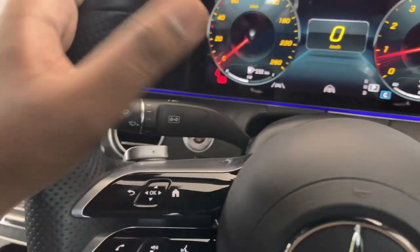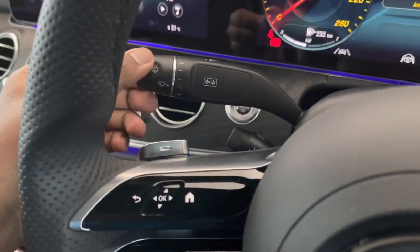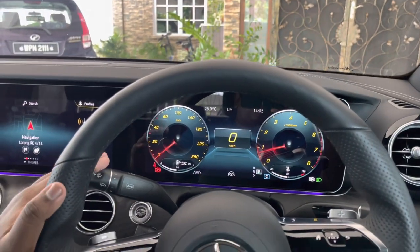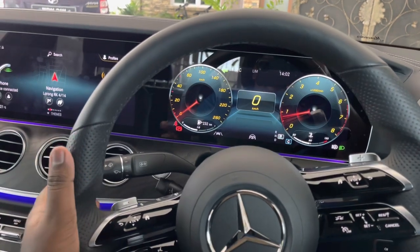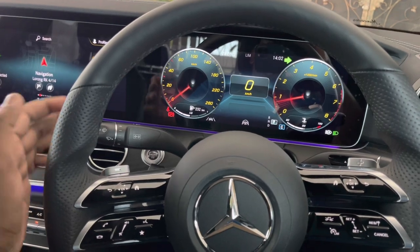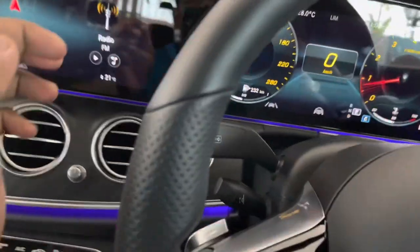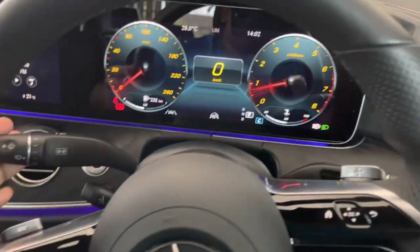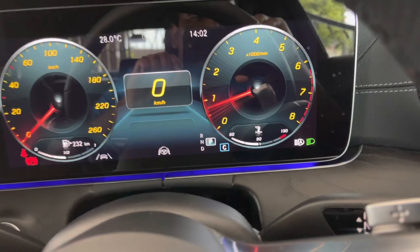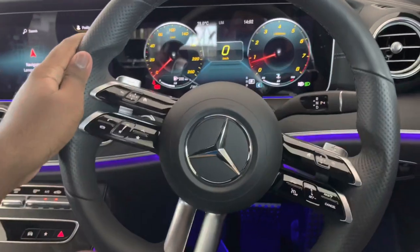Then on the left stalk, you get your wiper and indicator controls. This car does come with automatic wipers as well. So your indicators, as you can see, gets a triple turn signal. Very nice. And then to activate the adaptive high beams, you can see the icon right there. You have to just push this forward to activate adaptive high beam, as you can see. Very simple. So that's it for the stalks.